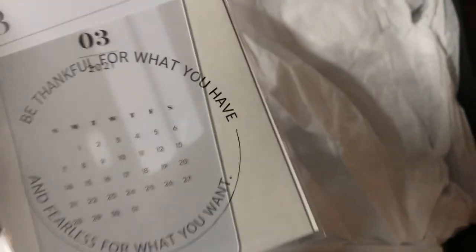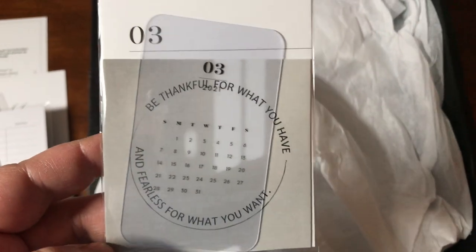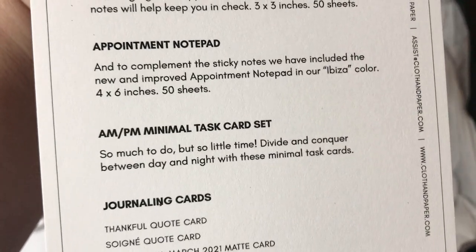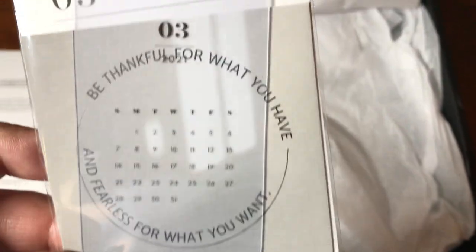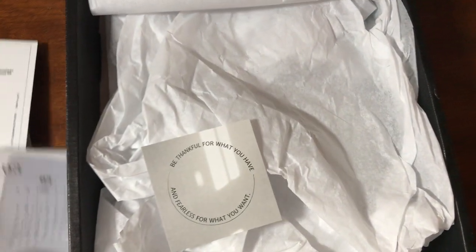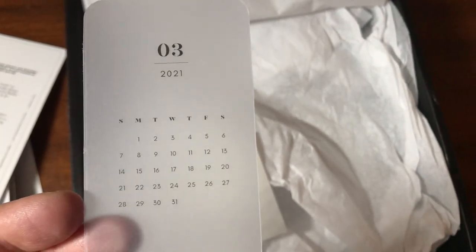And these little, what are these things called? Journaling cards. Yeah, journaling cards. So, very cute. I guess this is... Let's see what they look like. So this one says, be thankful for what you have. This one says, well, I guess this is for the month of March.